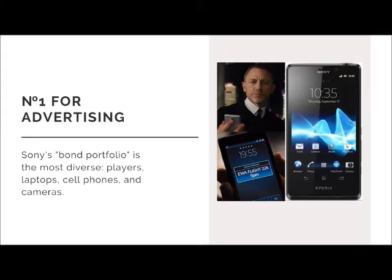Jacques Decaux of the Graduate School of Marketing in London told Reuters in an interview that James Bond films are like the Olympics, but for brands. Agent 007 has become a symbol of modernity and technical progress, thanks to the jetpack and Sony, which has placed its brands in a total of 10 films, and since 2002 has not missed a single one. Sony's Bond portfolio is the most diverse: players, laptops, cell phones, cameras, and so on.